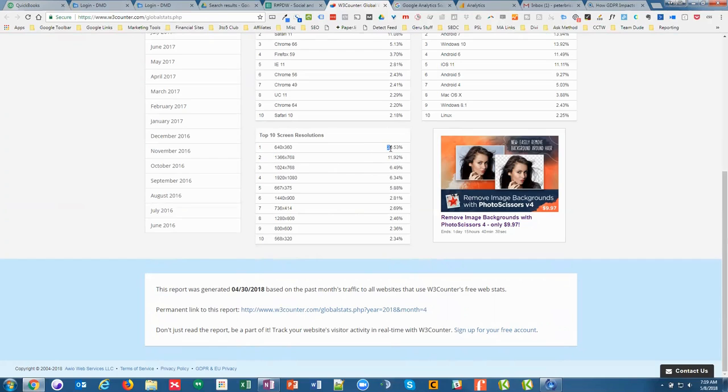But you can see here, you've got a big chunk of views, predominantly that are much smaller screens. Only 6% are this full view, 1920 by 1080, which is basically a full screen view. But only 6% are viewing it that size. The vast majority are viewing your site when it's smaller.